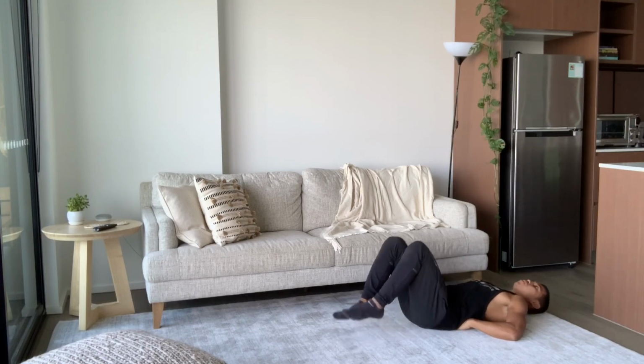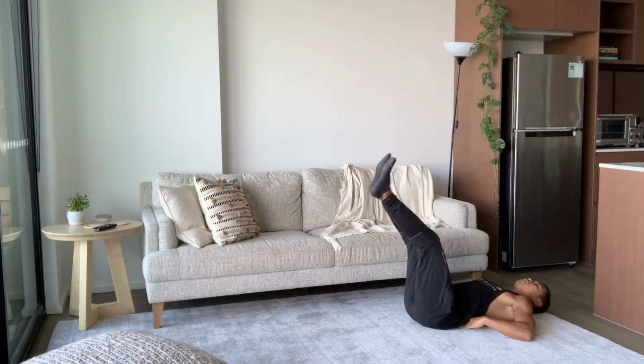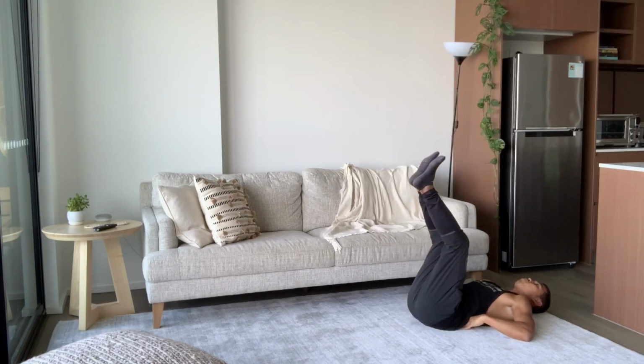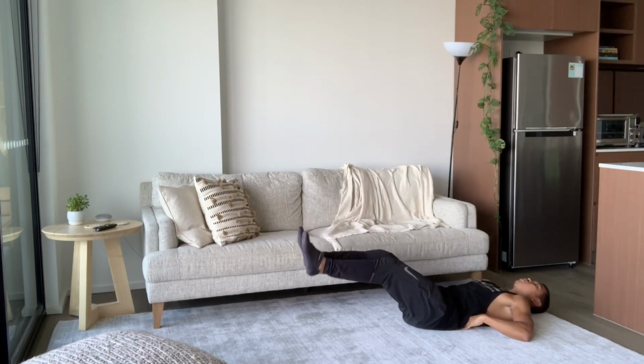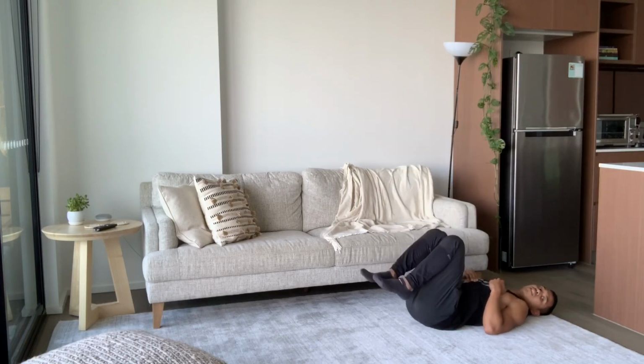Let me show you this one. I'm going to use this variation with two legs. Breathe in on the way down, lightly touch with your heels, all the way up. One more time, breathe in on the way down, lightly touch with your heels, and exhale at the top of the movement. So that's the lying leg raise.